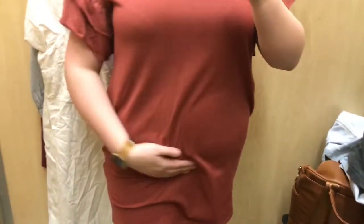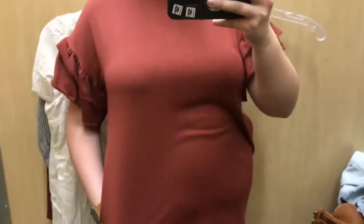So I tried it on with my leggings. I thought it was cute with leggings, but it just, again, hugged my tummy in the wrong way. And as cute as I thought it was, it was so comfortable. I just didn't think I would get any use out of it.